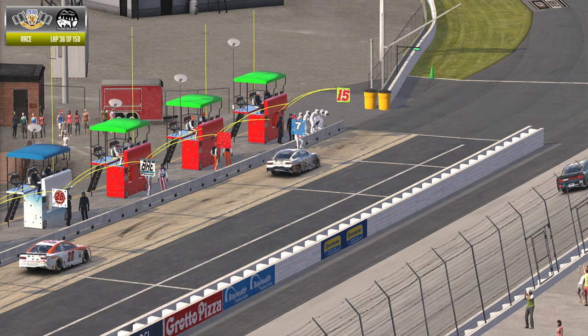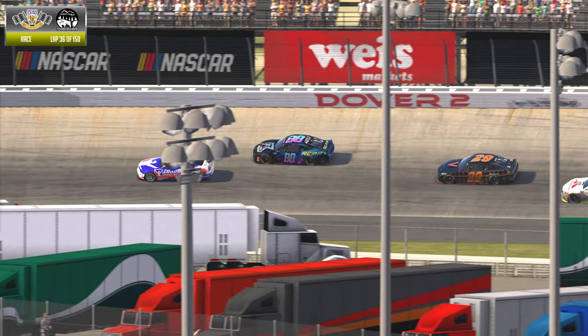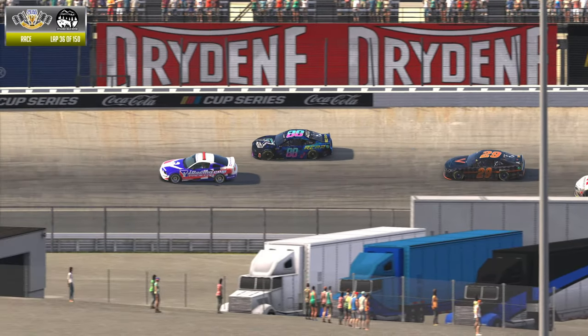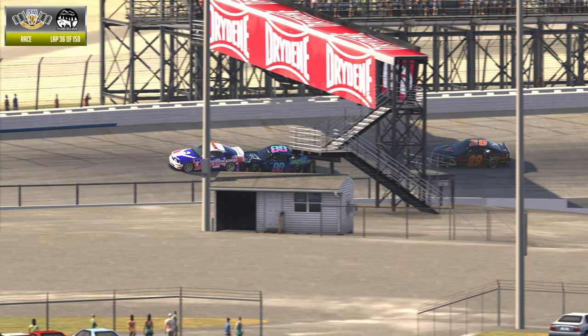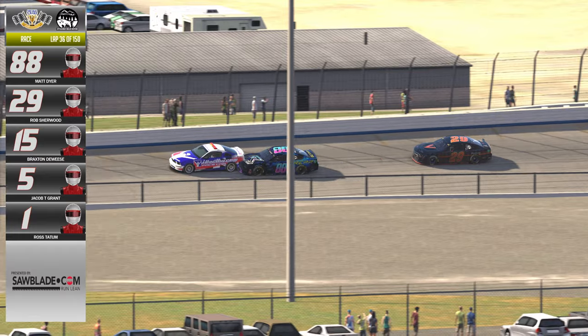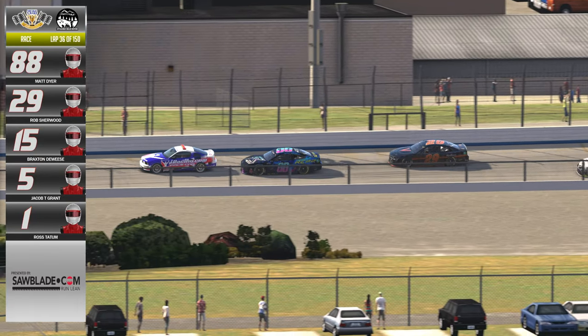Matt Dyer, the missile, as what people are calling him in the chat box. The man that's out in front. Rob Sherwood, Braxton DeWeese, Jacob Grant, Ross Tatum, your top five. We'll take a quick break. We'll come back with more coverage from Dover under yellow second time in a moment.